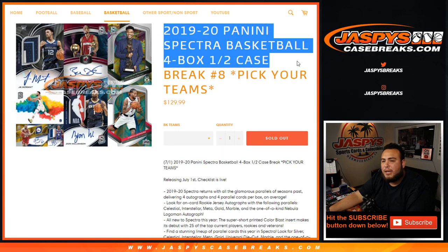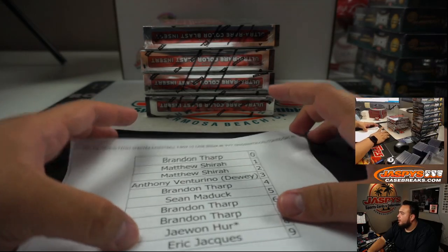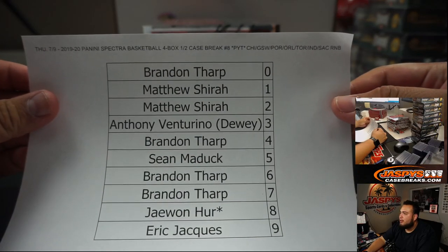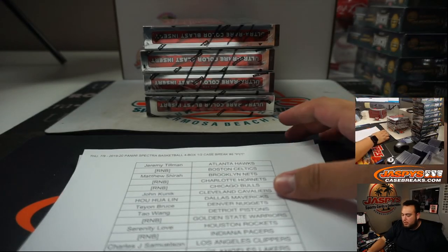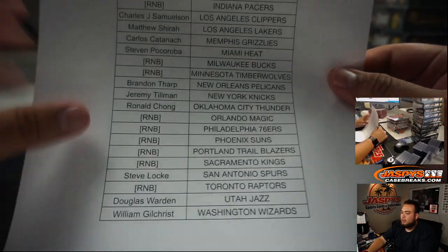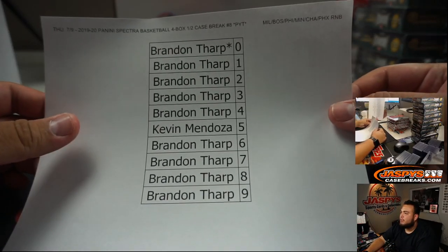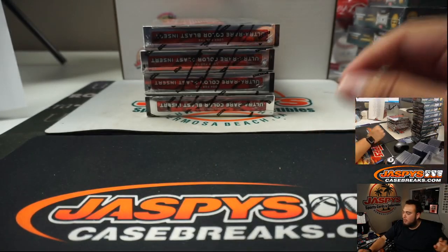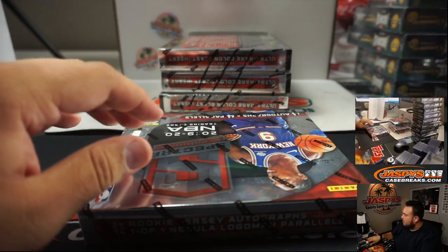2019-20 Panini Spectra Basketball 4-Box Half Case Break, Picatinny number 8, just sold out. And here you go. We had to do a couple of random number block randomizers here for these teams. There's one. Here are the customer names that are in the break straight up. And here are the customers in this random number block with the Bucks. And then here are the four boxes remaining out of the case, guys. Good luck.